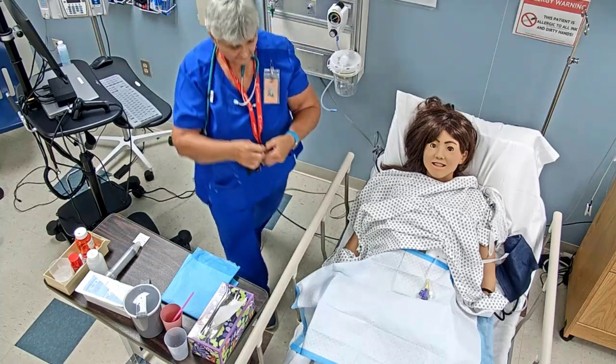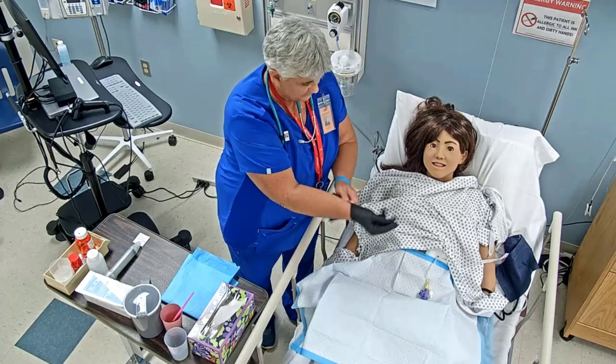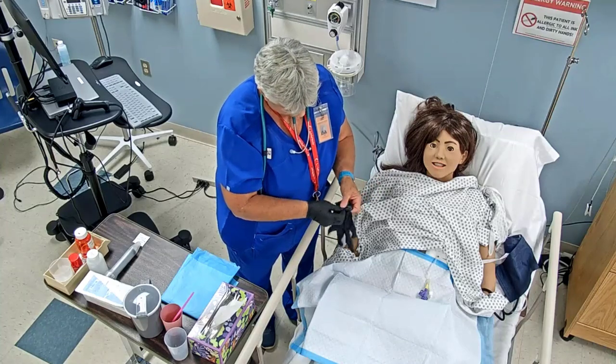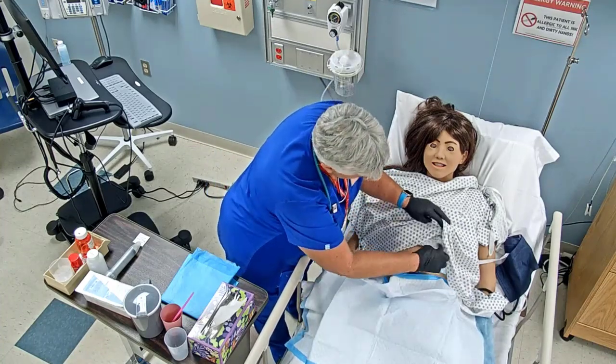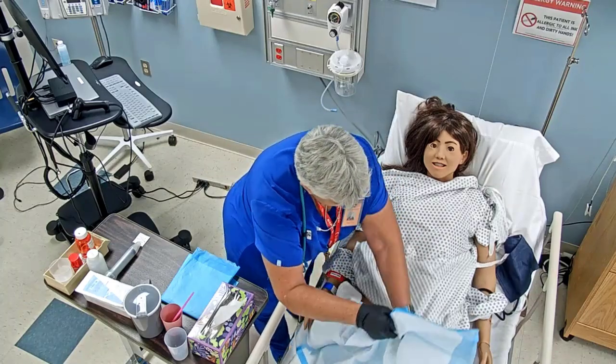Should have done that before, but okay, how are you feeling? Okay, you doing okay? I'm going to go ahead and clean this up. I'm just checking your bandage just to make sure that it's clean and dry.